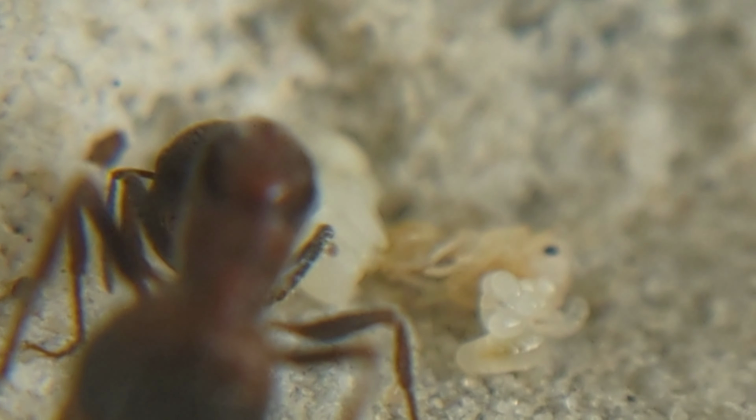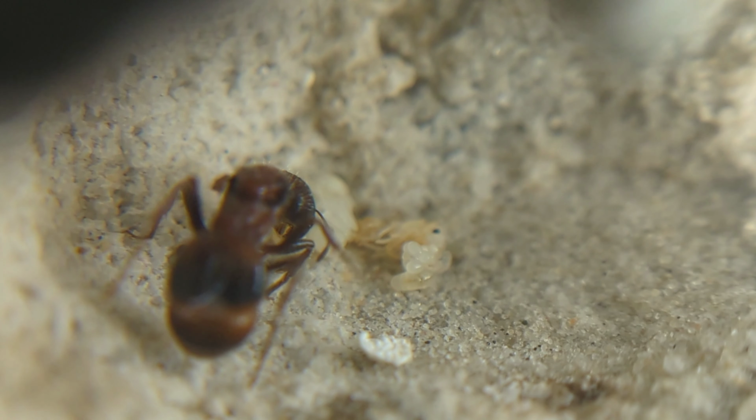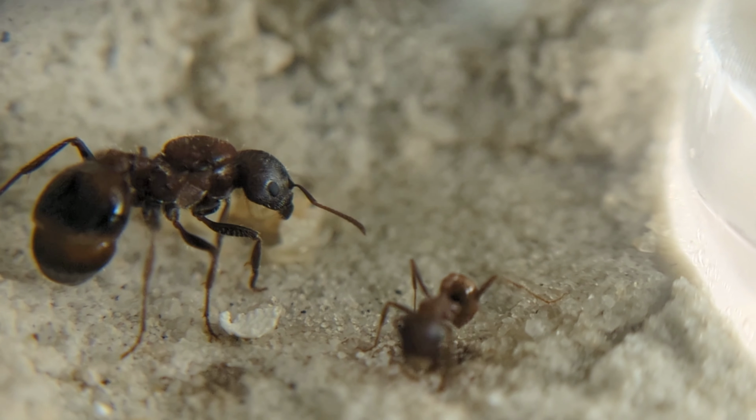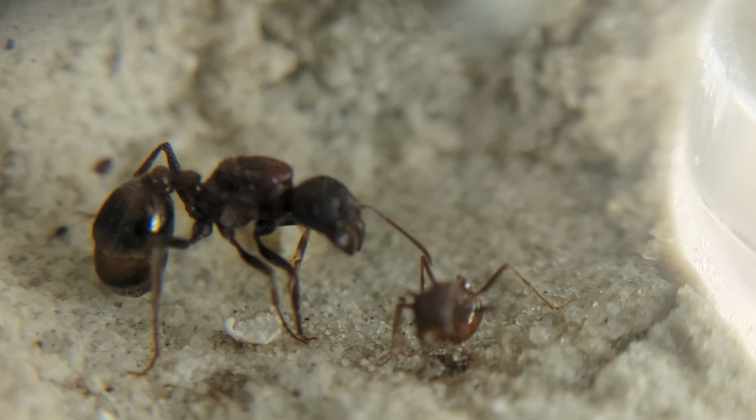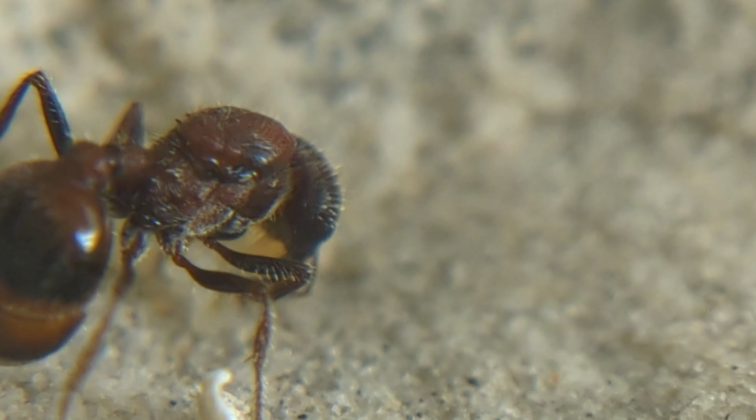It would be amazing to have a large colony of these gorgeous red ants, so I'd like to raise them to that point. They grow pretty fast, and hopefully I can grow them big. I also love this colony and species.